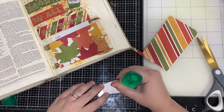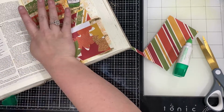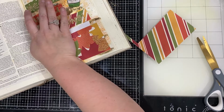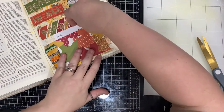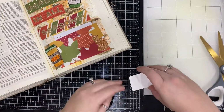I plan on giving these Bibles to my kids when they get older, maybe even after I pass away. And what an awesome gift to leave for your children. They get a very personal look at your relationship with God and the time you invested in this form of creative worship. And so I really like that.